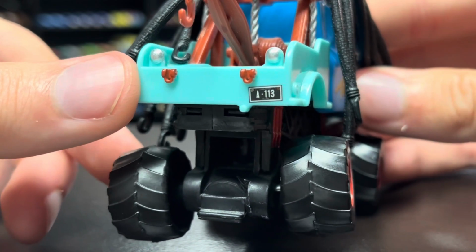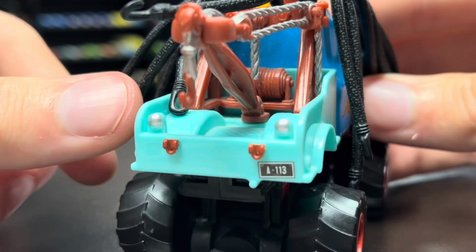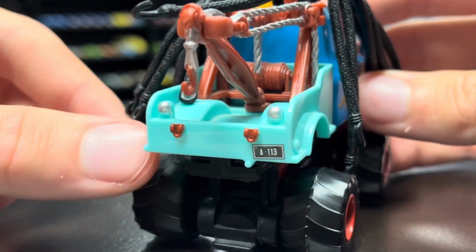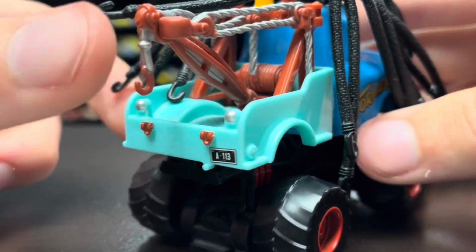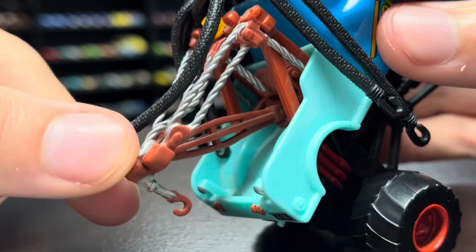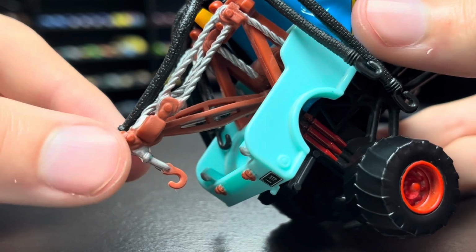A113 license plate. Pretty cool they included that. I honestly didn't think the Tormentor had that license plate, but I guess he does. That's cool. They even painted the taillights, painted all these little hooks here and everything. The old tow cable is very nicely painted. Unfortunately, it's the wrong color, though. It really shouldn't be so dark.